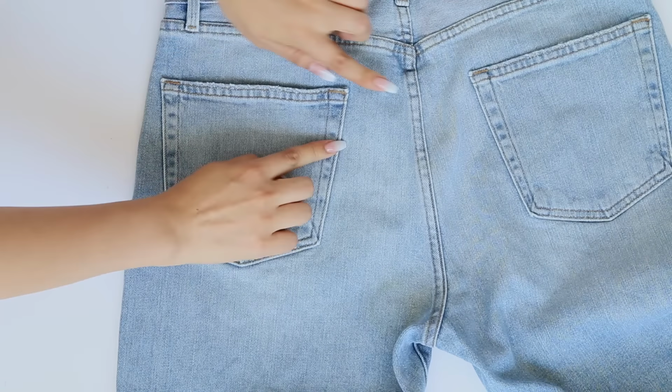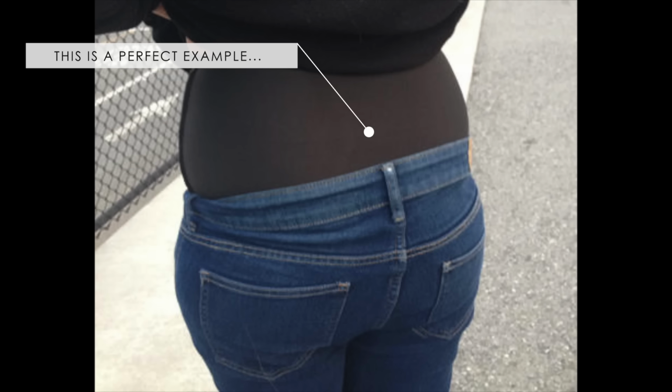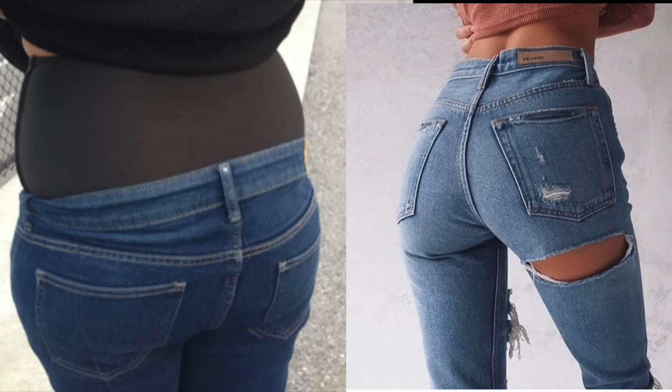I feel like I kind of made my point, but let me just show you this picture I came across on Google. This is what happens when the pockets are low and there is no space from the crease of your butt to the top of the pocket. The pocket makes your butt look soggy and the butt is not even soggy. This could be the same person in both pictures, but you wouldn't know it because the jeans fit so poorly on this person. So higher waisted jeans on this body type look better, and keep in mind what I just mentioned about the pockets.